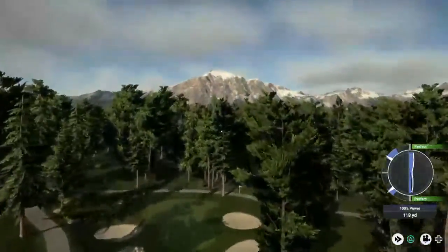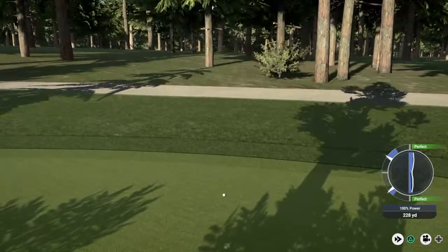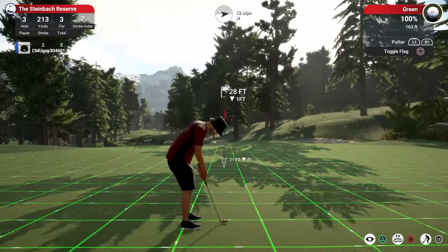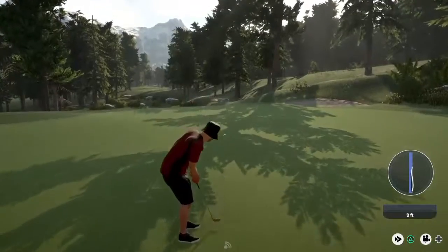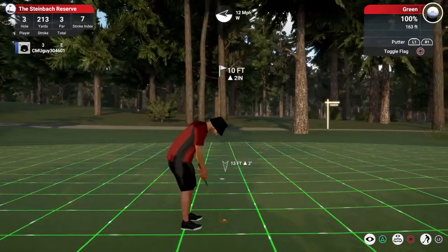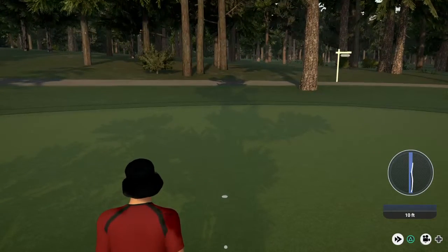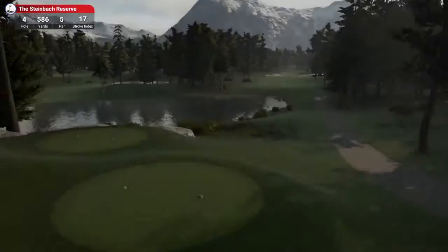Going with the 5 wood here. And I think he's going to like that. And this for the birdie. Ooh, that looked good. And this one's for par. And a nice putt. He's going to stay right where he is, even par after that one.